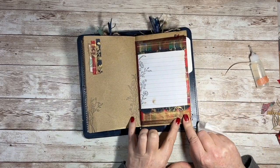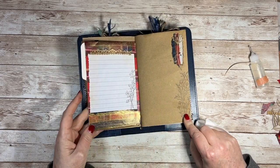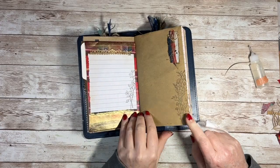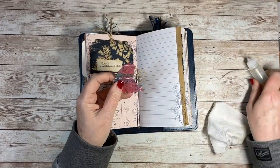So here I just added a little bit, just to sort of tone it back a tad, and I put little bits on here, so I might speckle that around.